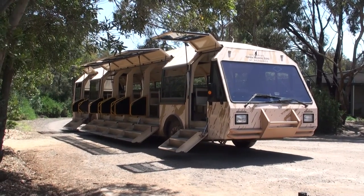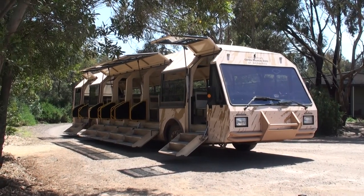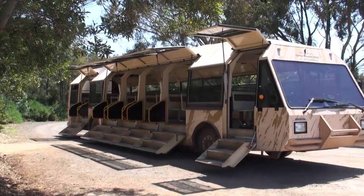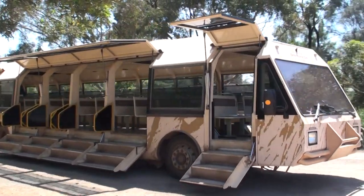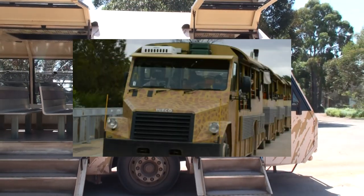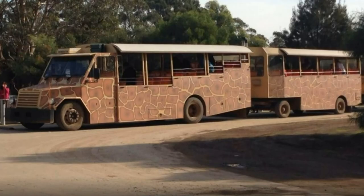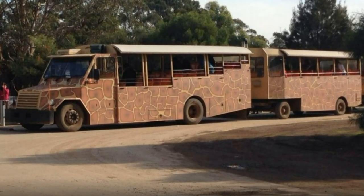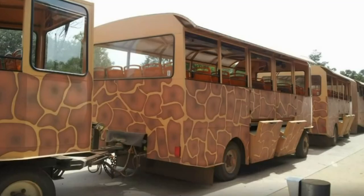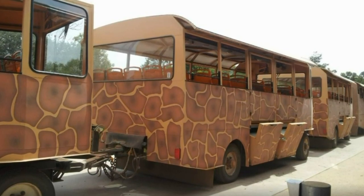We take a final look at our safari bus, because it will soon become redundant. In 2012, 2 years from the date of filming, a new type of bus will be introduced, consisting of a bus prime mover towing up to 3 trailers, which will increase the passenger loading capacity over today's safari bus.